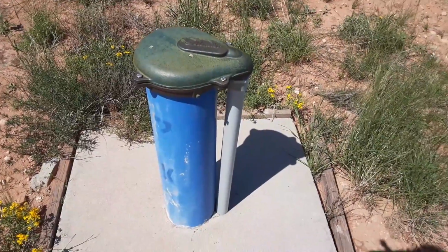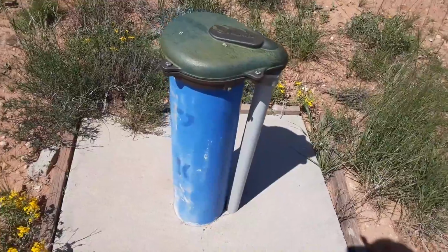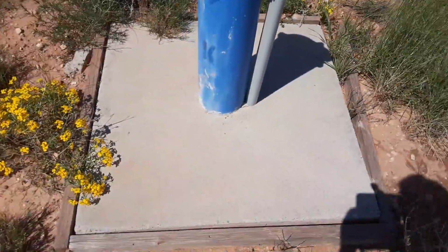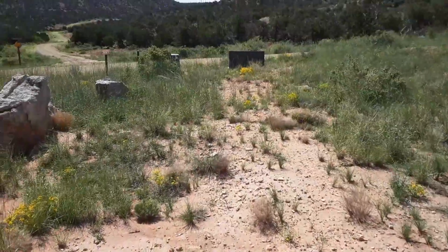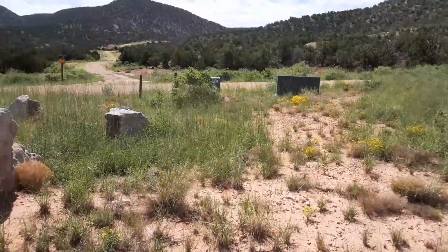So this is the main well shaft here. Looks like 6, 7, 8-inch casing, and power coming up for the submersible pump, and a little platform here that is built on. And over there, the green boxes, that's of course power for this well system here.